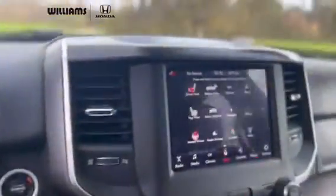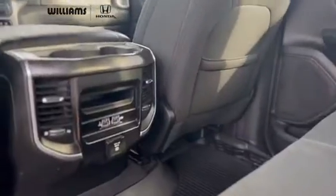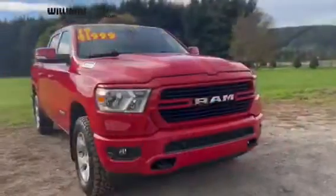This truck features the Bighorn Level 2 equipment group, heated driver and passenger seating, heated steering wheel, all-terrain tires, electronic locking rear axle, hill descent control, HD shock absorbers, underbody skid plates, front tow hooks, power folding heated exterior mirrors, and front and rear rubber floor mats.